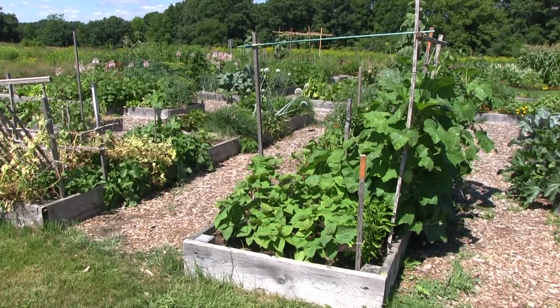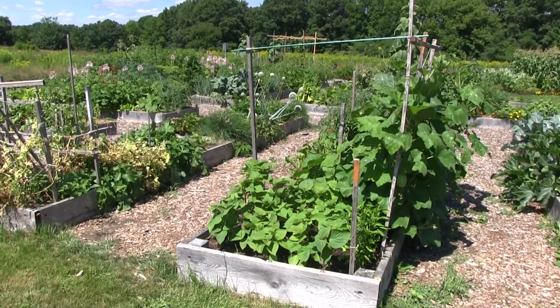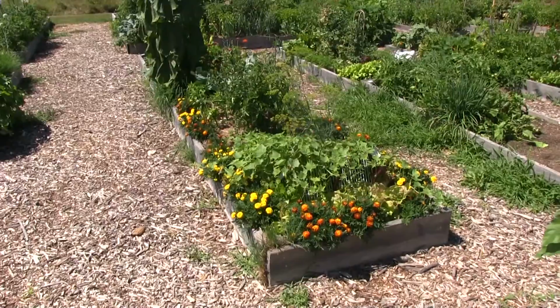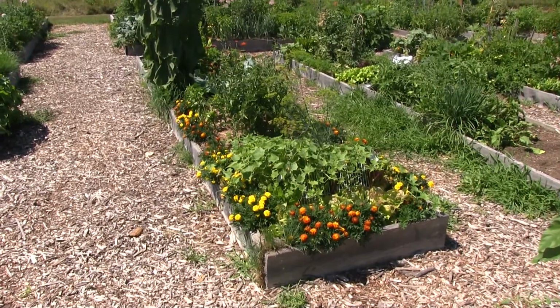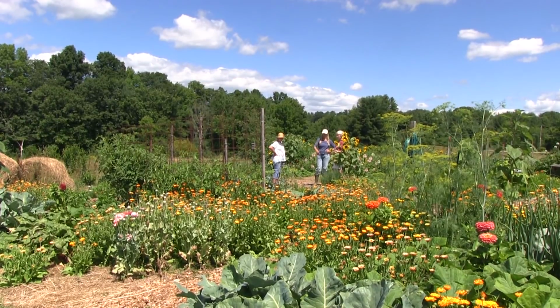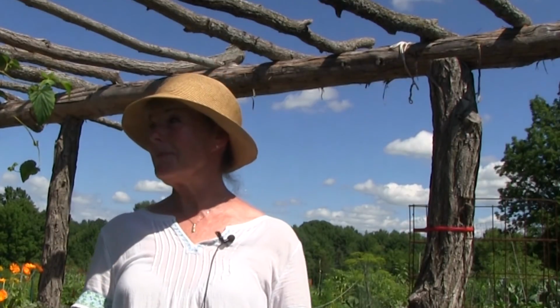Well, so we're back at the garden, and it's midsummer now, and it looks a lot different than it did in the spring. And we have all kinds of vegetables, every single plot, and we have over 100 plots here, and about 75 to 85 gardeners. And they've all been really busy, as you can see if you look around. There's loads and loads of food here.